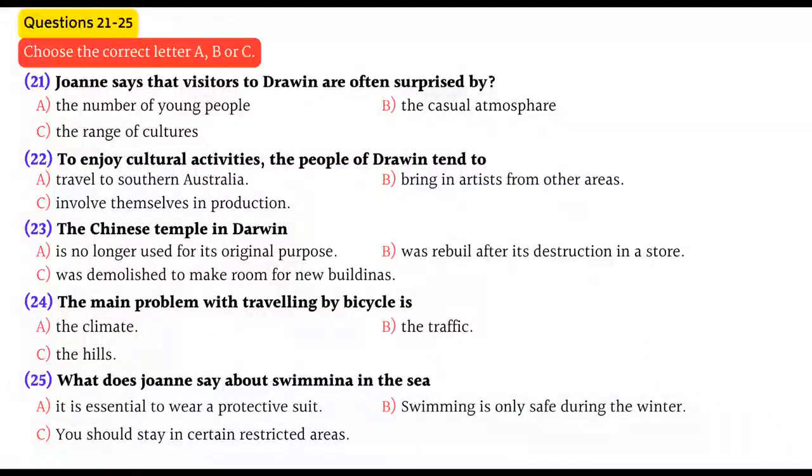Joanne! Hi, you must be Rob. Nice to meet you. So, I hear you're planning to visit Australia. Yeah, and I really wanted to talk to you because I was thinking of spending some time in Darwin, and my sister told me you're from there. That's right. So, tell me about it. Well, where shall I start? Well, Darwin's in what they call the top end, because it's right up at the northern end of Australia, and it's quite different from the rest of Australia in terms of cultural influences.